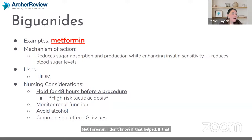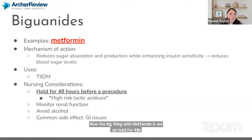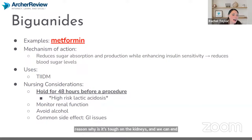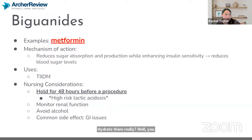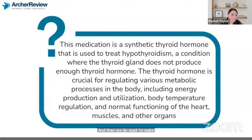Okay. Now, the big thing with metformin is we do hold it for 48 hours before a procedure. The reason why is it's tough on the kidneys and we can end up going into lactic acidosis. It also comes with a lot of GI issues. So we want to monitor the kidneys, hydrate them really well after any type of procedure, and make sure we have them avoid any alcohol.